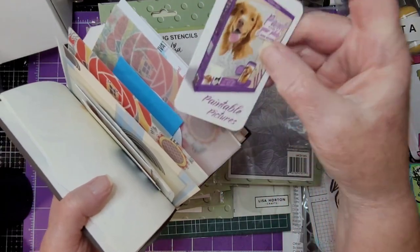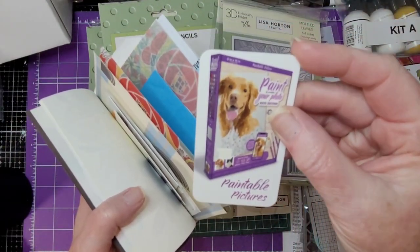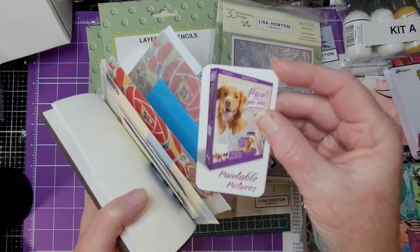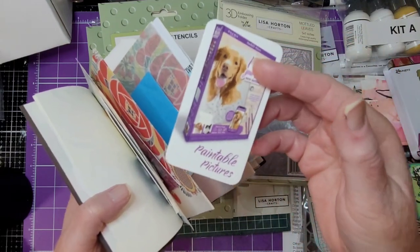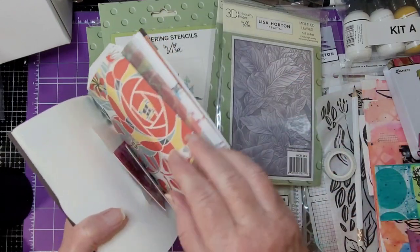And paintable pictures. Oh, this is coming soon too. You actually buy this kit. You scan the QR code and download a picture of your pet. Within seconds, it gives you a paint by number image and you print it off of your printer. And then it has all the paints and everything you need in there. And you paint by number your animal. I did that with Luigi, and oh my gosh, this is coming this week too.